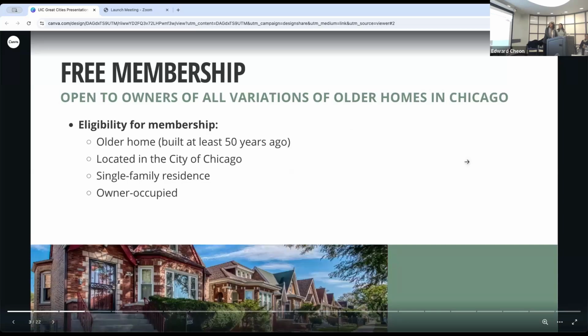We are a member-based organization. Everything we do is for our members. We have to date around 30,000 members. Membership is free, or we would be very wealthy.